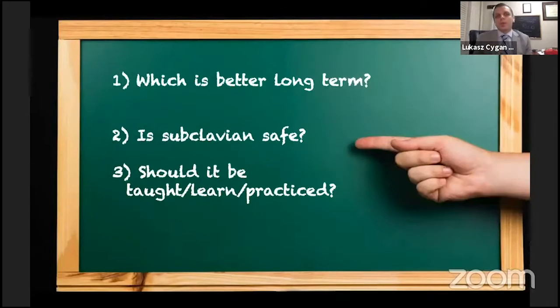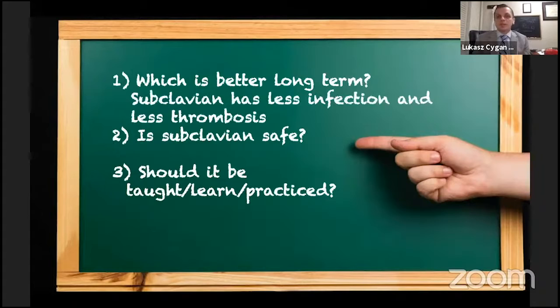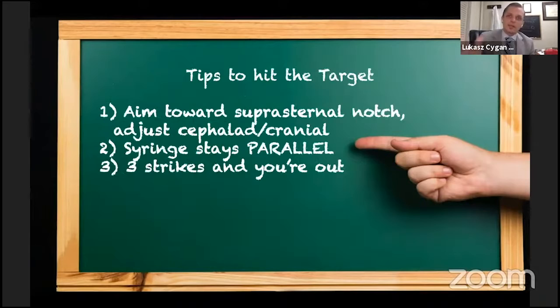So to recap, which is better long-term? Subclavian has less infection and less thrombosis. Is the subclavian safe? It sure is safe enough, non-inferior according to the 3-site study. Should it be taught, learned, and practiced? That is a resounding yes. And then the tips to hit the target: aim towards that suprasternal notch, adjust cephalad to caudad, make sure that the syringe stays parallel, and then of course 3 strikes and you're out.